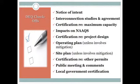Just as review, when you looked at that long list of requirements, many of them are simple check-offs for DEQ. If you give us a notice of intent, we're pretty much just going to say, yes, it's complete, we're going to check you off. We're not going to look behind whether you've done your interconnection studies correctly. We're not going to look behind whether your engineer has properly certified the design of the project. We are simply looking for, are those elements there? So these are the ones we check off.